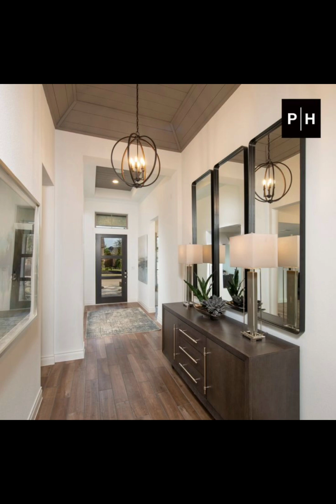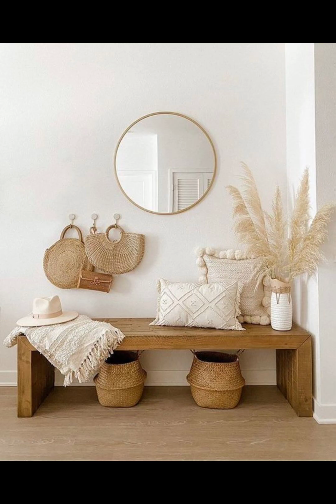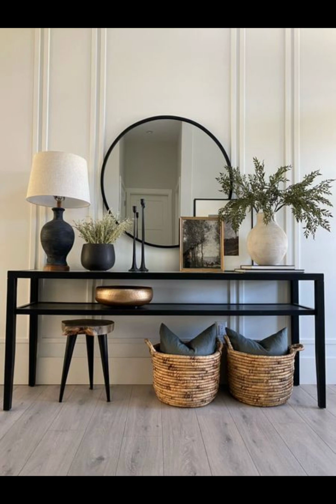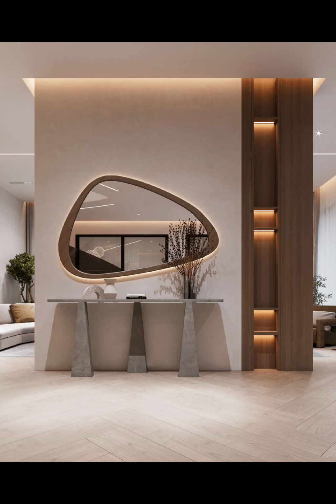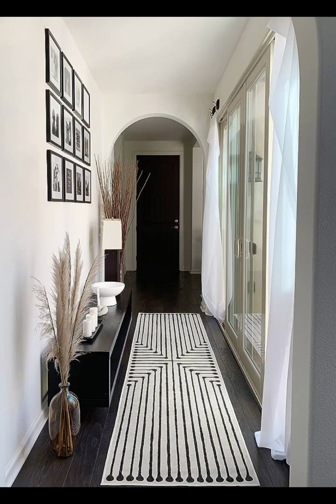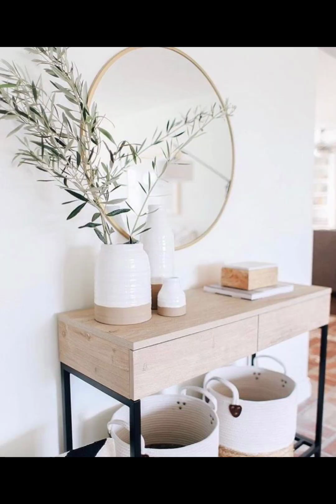Lighting plays a big role in making your entryway feel welcoming and cozy. Imagine walking into a room bathed in warm light. It instantly makes you feel relaxed and comfortable. That is why it is important to choose the right lighting for your entry space.